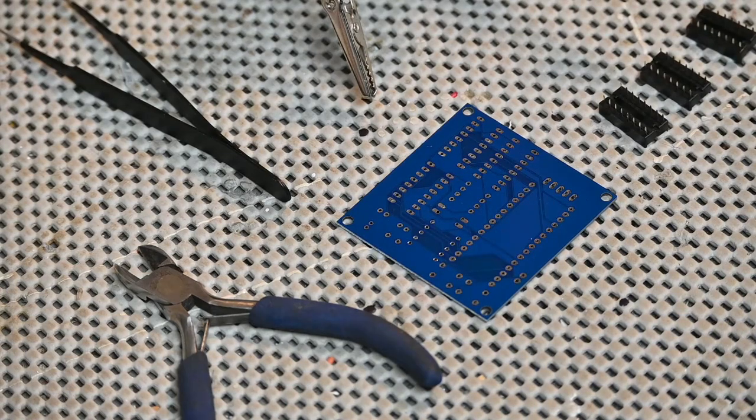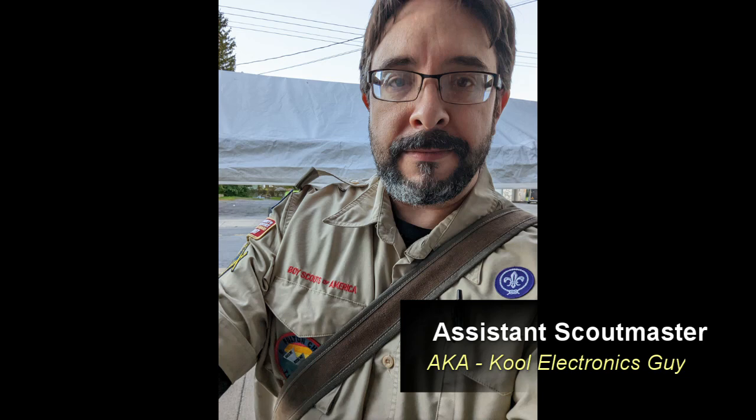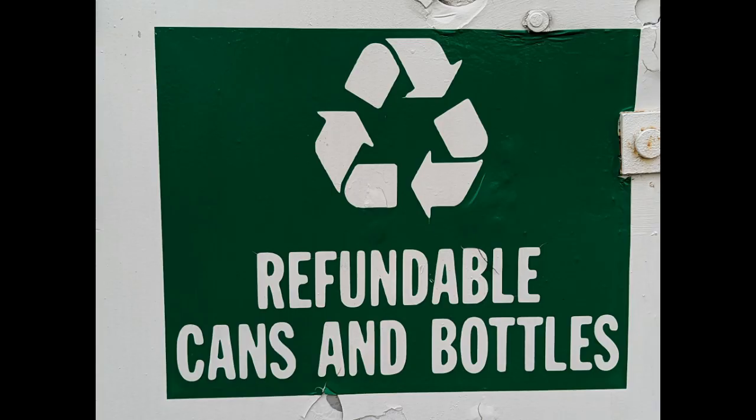Today's project. Now that we have a beer in hand, we're going to start the project. But here's a little backstory first. As many of you may already know, I'm the assistant scoutmaster in my local Boy Scout troop. Our troop has several fundraisers throughout the year to support our troop financially. But our big money maker is recycling soda cans and beer cans.